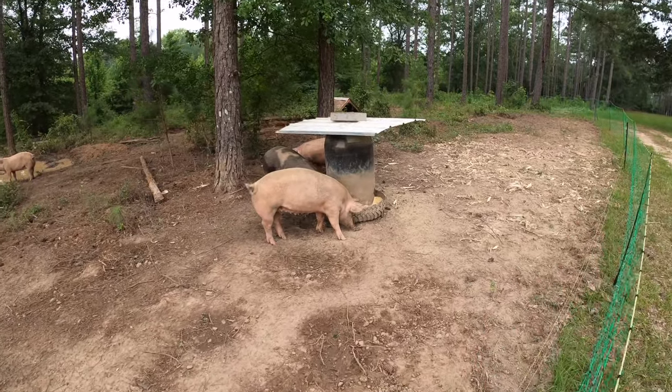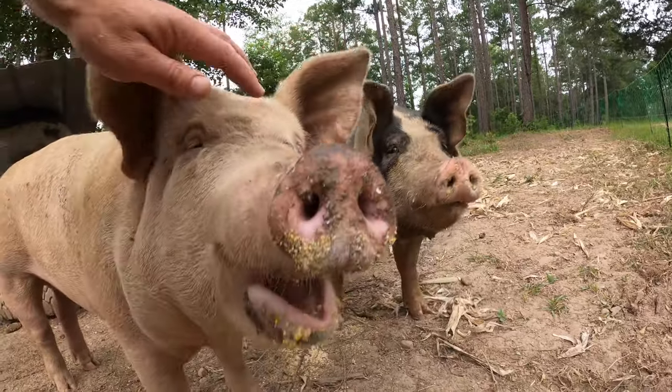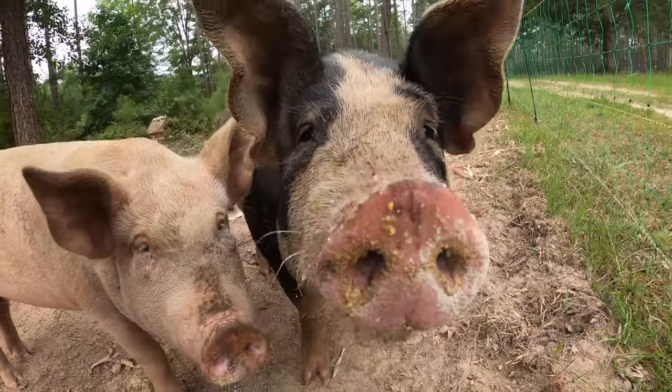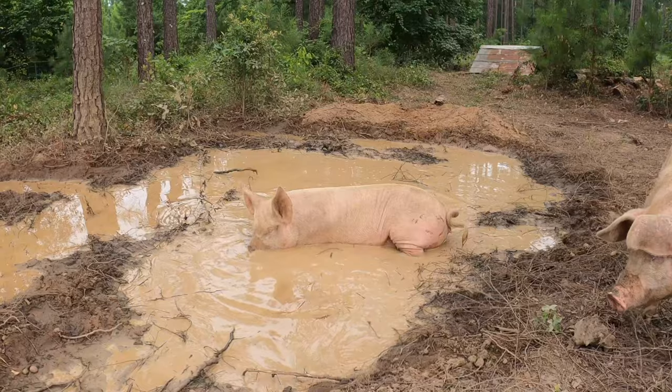Y'all eat like a bunch of pigs. Actually, they're eating exactly like I want them to eat. They're putting on tons of weight, and I think one more barrel of corn is probably gonna do it for them.